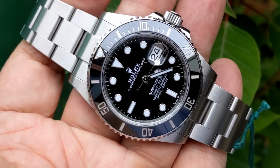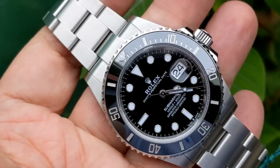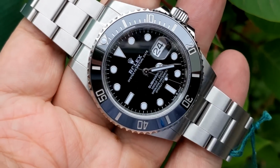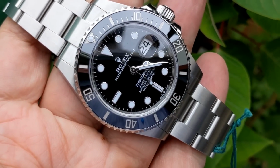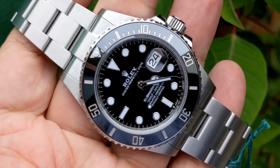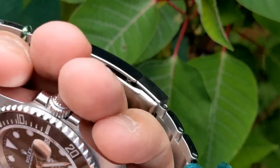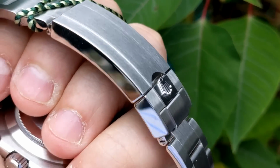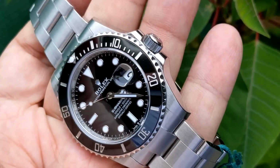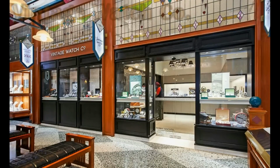This is just such a beautiful look. I've got to tell you, the maxi, this whole thing is everything the ceramic Sub should have been from day one. Absolutely winner, chicken dinner. And it's got the new clasp with the Glidelock for easy adjustments. Absolutely winner, chicken dinner.